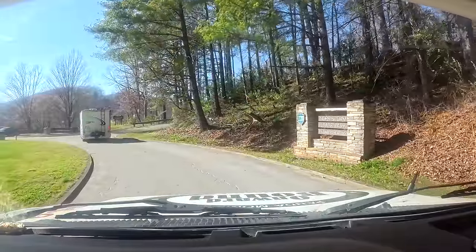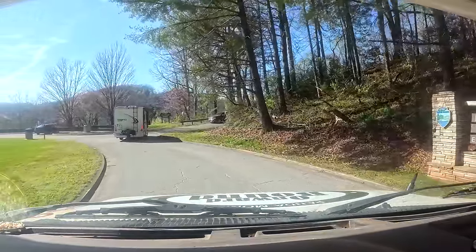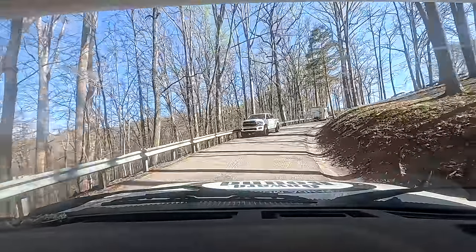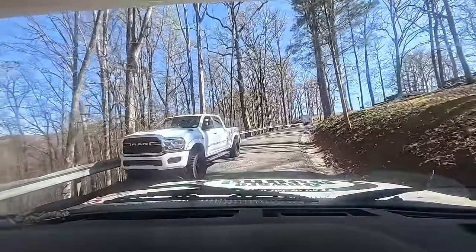Welcome to Norris Dam State Park. The roads here are so narrow, especially for our two vehicles to go through. Oh my goodness.